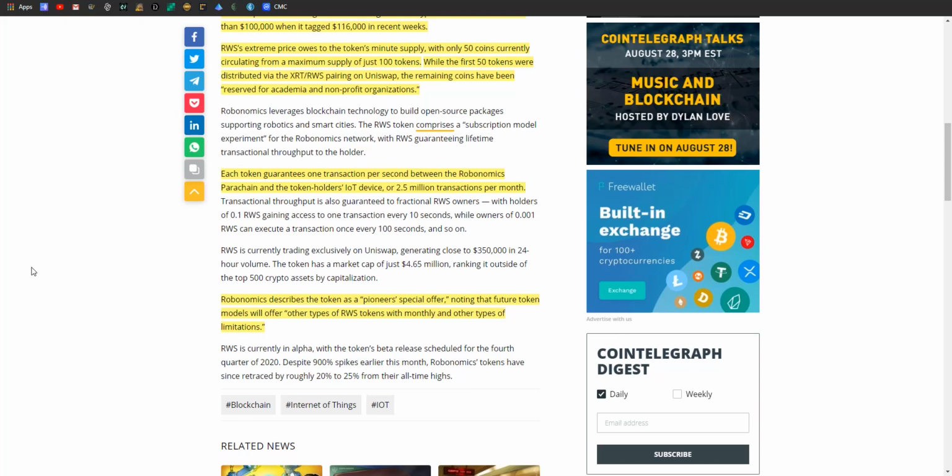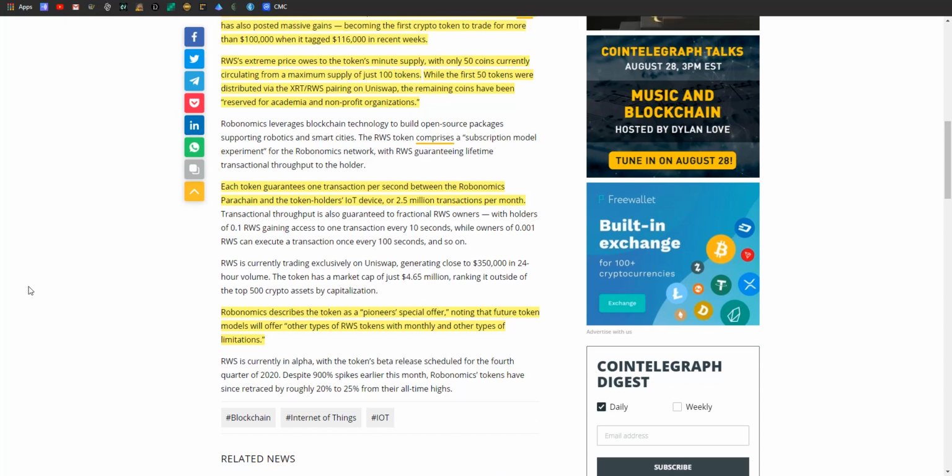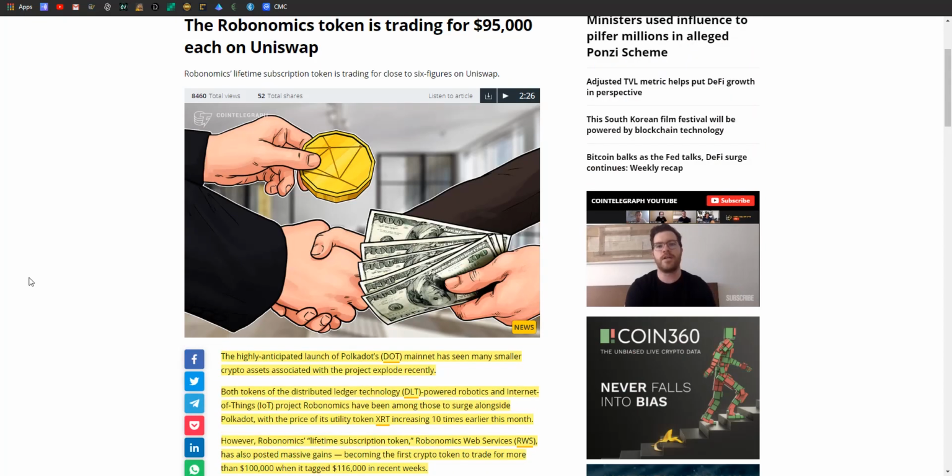And it seemed to have retraced back. It went up about 900% the past month, but it's down about 20 to 25% from its all-time high. Still nothing to cough at, though. Absolutely not. Pretty interesting little token there. Going to be interesting to see what happens once Polkadot's mainnet goes live, and how that's going to interact with the current ecosystem. Polkadot is highly anticipated.